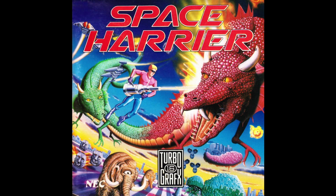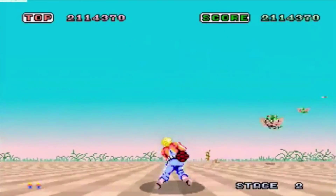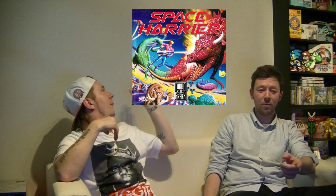But this game does not lie. This is actually what goes on in the game. If you ever played Space Harrier, it's crazy. It's the mind of Sega at work again. And if you look at this dragon, actually, it's not two dragons. It's one dragon with two heads connected in the middle. Yeah, I get it. That's pretty cool.